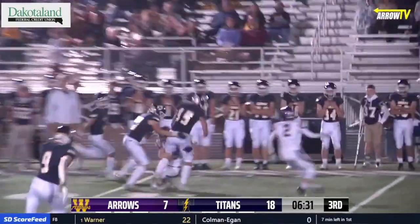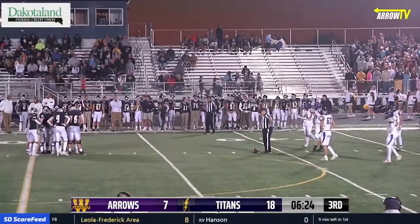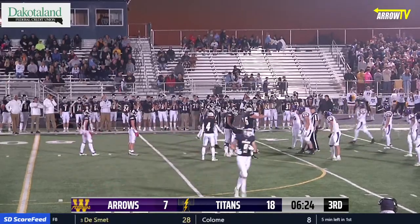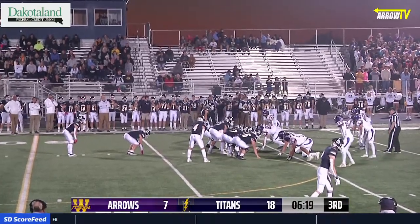Yeah, here it is. Watch him here. Runs through a would-be tackler, runs through a second tackler. But I will say, we didn't see at the end of that replay, brought to us by Dakota Land Federal Credit Union, that we did see Caden Beauchamp run about 30 yards as a defensive end, turn around and go make that play. That's a lot of gut, a lot of heart from him.